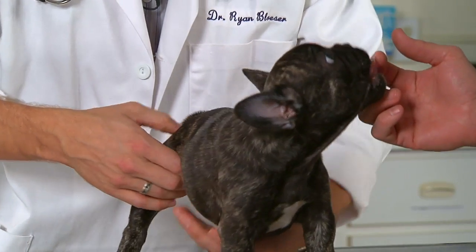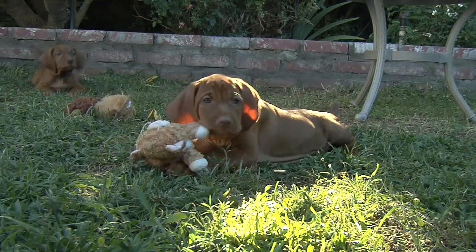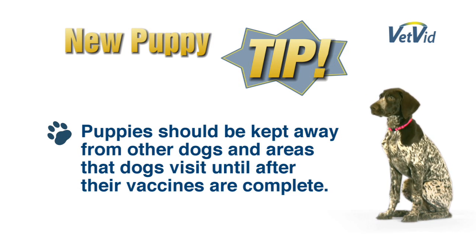Any conformational defects, anything that looks like lameness or an obvious abnormality in the way the puppy moves at the exam. Vaccine series in puppies is important because we're basically covering them during a period when their own immune system is at a disadvantage. It's during that time that you also want to avoid any major contact with other animals that you don't know the vaccine history of or don't know the current health status of.